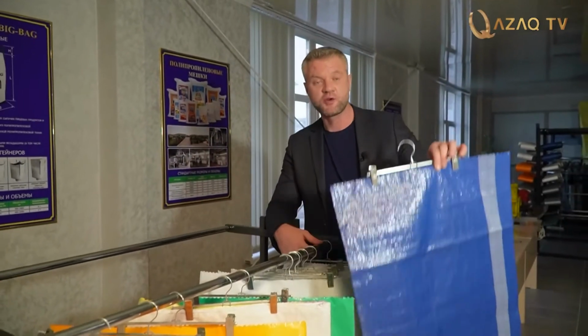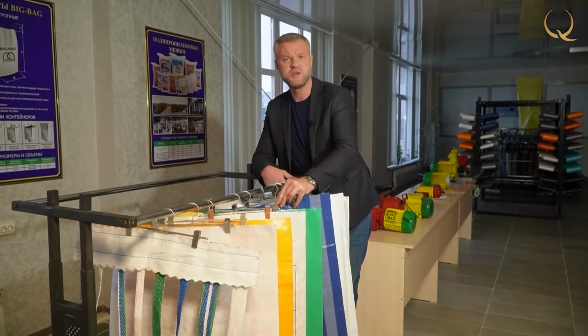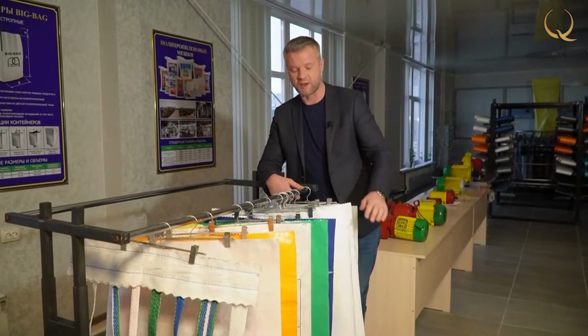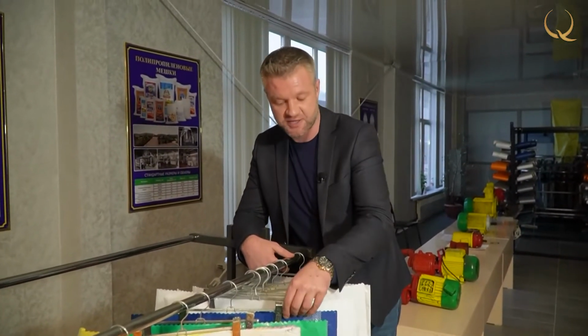Surely you have repeatedly seen products packed in such bags in stores or markets. It can be sugar, flour, various kinds of cereals, chemical products, cement, crushed stone, in general, anything you like. And the demand for such products is very high. But have you ever wondered how these bags are made? They are made from polypropylene, and their production is a very complex technological process.